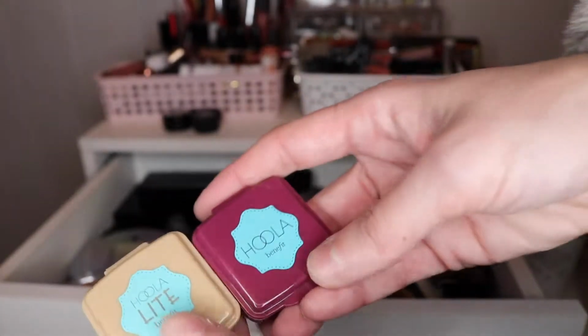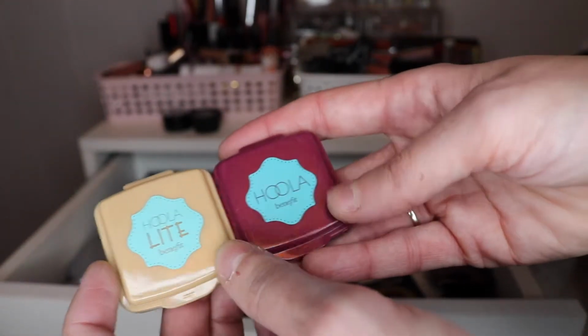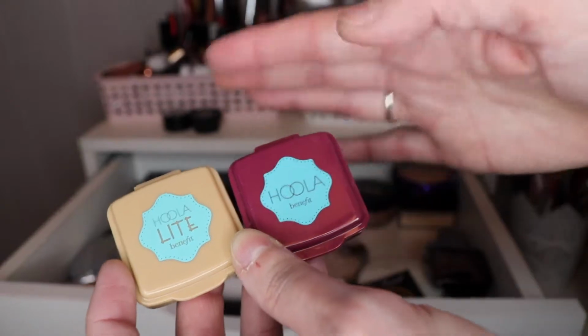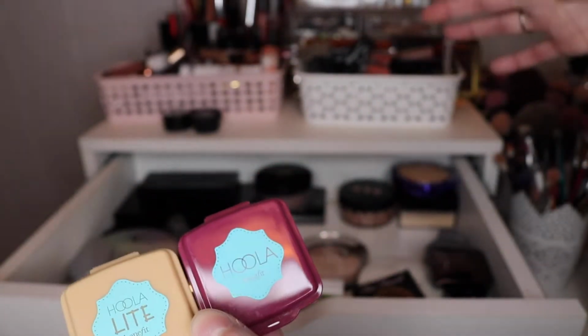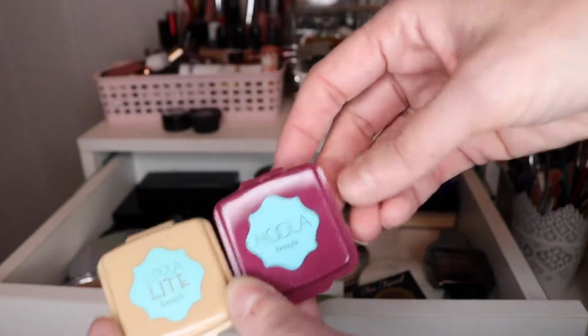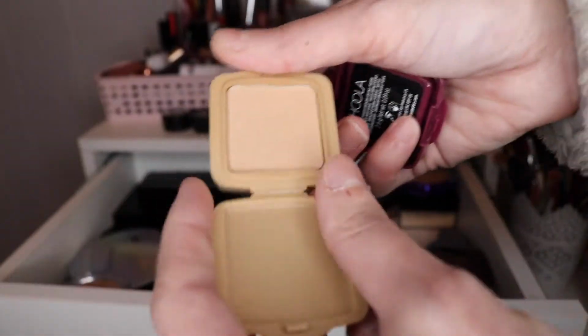Okay, I've also got 2 minis from the Benefit line. This is the Hoola Light as well as the Hoola. When I get to my blush drawer, you'll see that I got like a little kit from Ulta that had a bunch of minis in it, mini blushes as well as these 2 bronzers. So I love this bronzer.